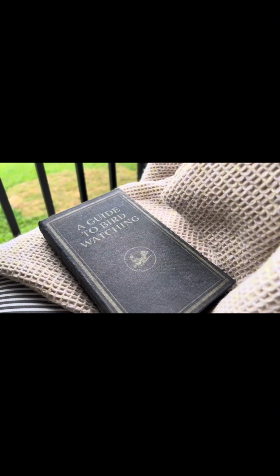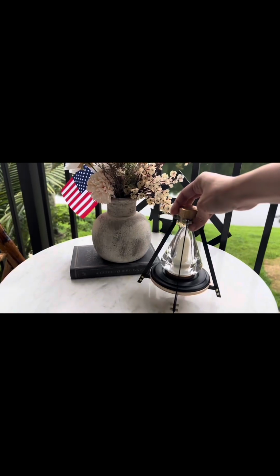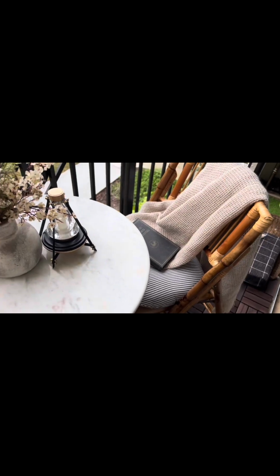To finish off this corner and start the styling, I add 2 vases. I place this book, this plant full of faux flowers and dried flowers, this beautiful outdoor light, this half circle outdoor rug, this neutral and fluffy outdoor throw. I opted for these gray pinstripe cushions to add a little bit of pattern and interest.